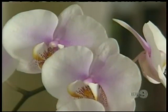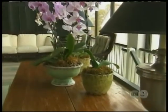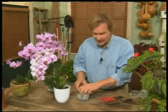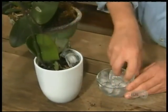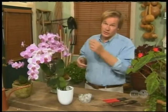But this one, I think, for the average homeowner, is the most satisfying. As I mentioned, it's very easy to grow. Now, to produce orchids like this, you want to make sure that you give them some sunlight, but not direct light in a window. When it comes to watering, it's actually very simple. These are called Just Add Ice orchids, and all you have to do is take 3 cubes of ice per plant per week, and that's all the water they need. The ice will melt, the orchid gets the moisture it needs, and you have a gorgeous flower.